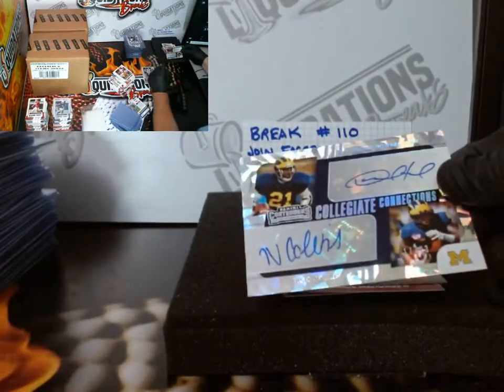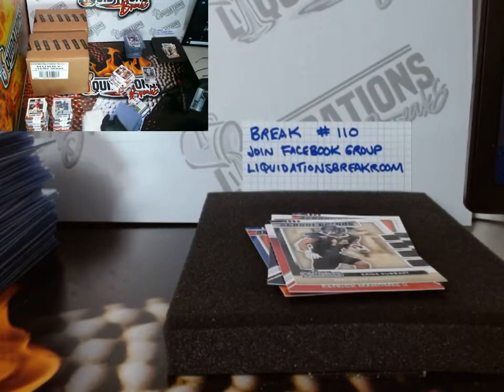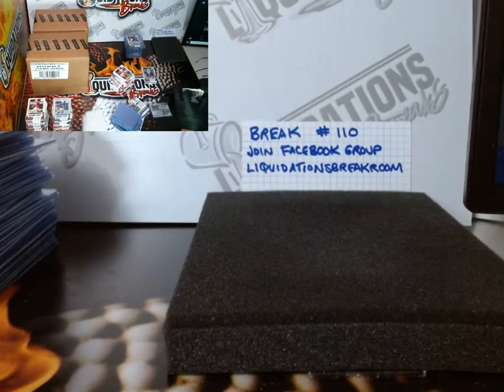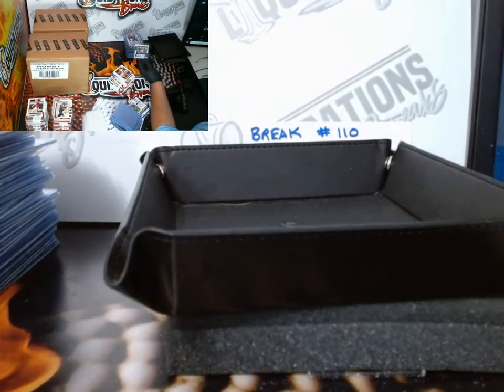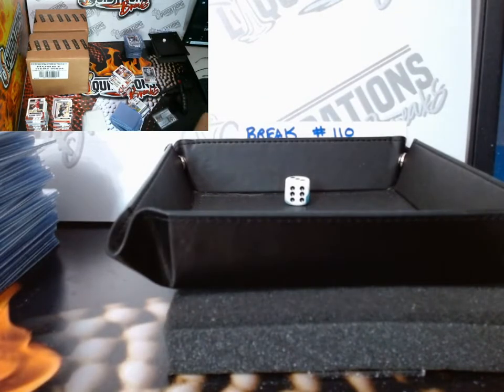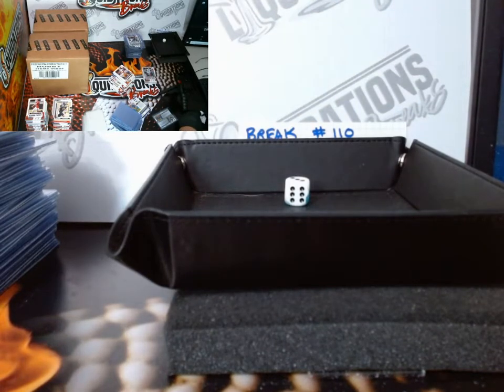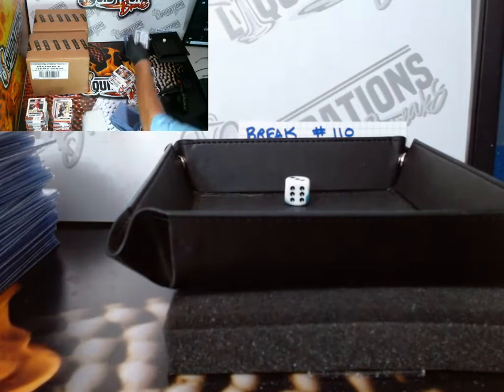Look at that Michigan. Nico Collins, Desmond Howard dual. Look at that one. /23, cracked ice. We're going to have to roll the dice on that one. That's the first dual I've seen. Let me get my dice out. So 1, 2, 3 will go to Desmond Howard. 4, 5, 6 will go to Nico Collins. Here we go, guys. It's a 3. Desmond Howard. I didn't even know there were duals in this. I've already broken like 5 cases of this. That's the first one. That'll go to Desmond Howard.